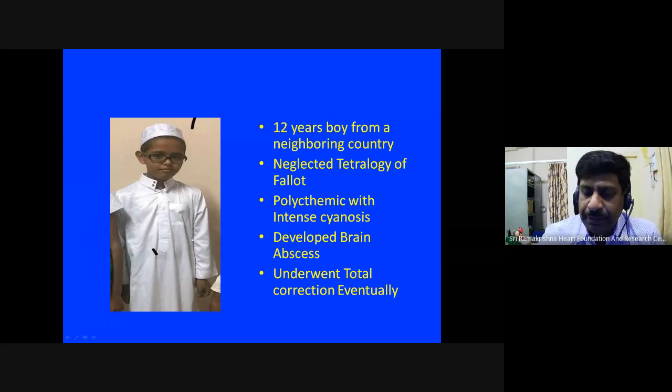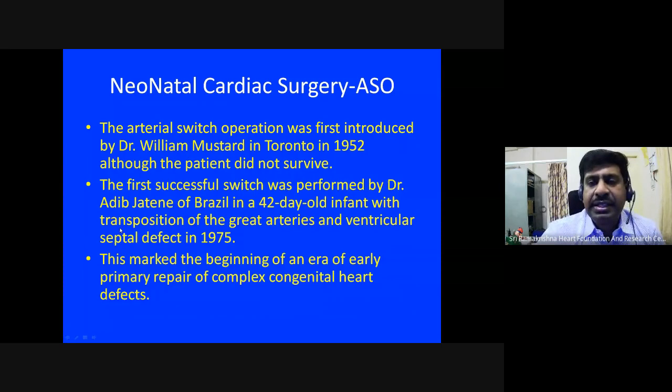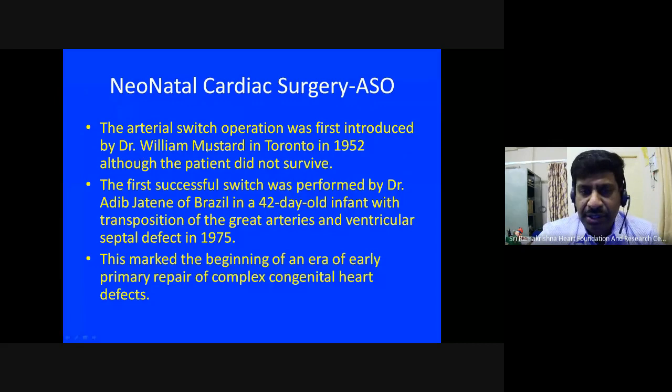So another challenging avenue in pediatric cardiac surgery is neonatal cardiac surgery. And we do neonatal cardiac surgery routinely. One hallmark of neonatal cardiac surgery is the arterial switch operation for transposition of great arteries. The arterial switch operation was first introduced by Dr. William Mustard in Toronto in 1952. But unfortunately, that patient did not survive. The first successful switch was performed by Dr. Adib Jatene of Brazil in a 42-day-old infant with transposition of great arteries and ventricular septal defect in 1975.